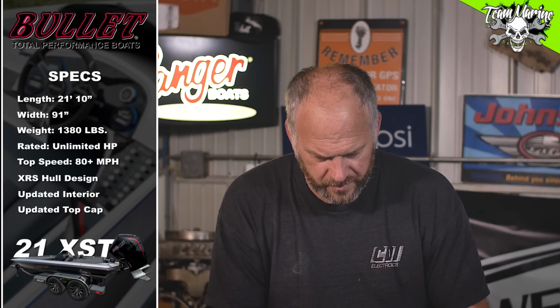Now, we talked to them about that. We'll get into it. The 21 XST is the same hull as the XRS, with an updated interior and top cap. So basically, they changed some stuff inside, and on the top, they kept the hull. Bingo, right? Why mess with something that's perfect and just add perfection to perfection, which gets you a really, really good boat.